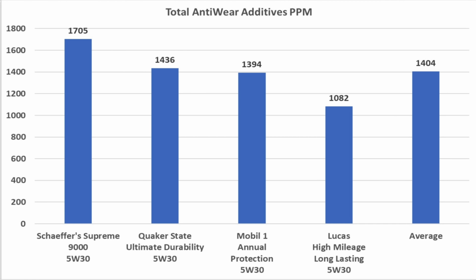Penrite has quite a bit more anti-wear additives than Amazon. Schaefer's has more anti-wear additives than Quaker State, and as you can see, they both contain more anti-wear additives than Mobil 1 and Lucas, which are both pretty good oils. More isn't always better. Throughout the video, we'll take a closer look at other additives that are in these oils.